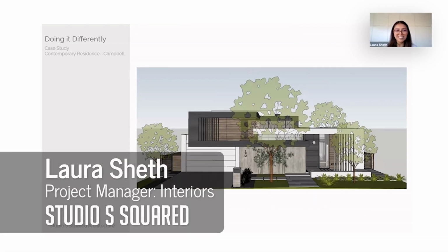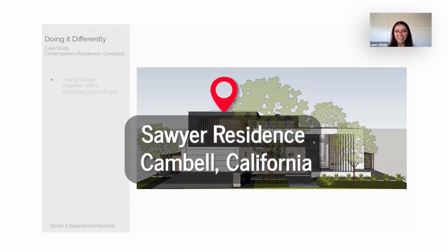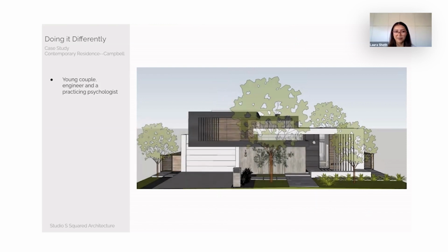Thank you, Eugene. So this is a contemporary residence that we're currently working on, located in Campbell, and the clients are a young couple, an engineer and a practicing psychologist. And because we don't only design our homes for the couple, we also take into account that they have children and they also have a cat. The home is 4,500 square feet of living area and 10,000 square feet for the lot. And because this is also a residence that is Japanese influenced, we try to incorporate different courtyards throughout the house, which you'll eventually see in the video.